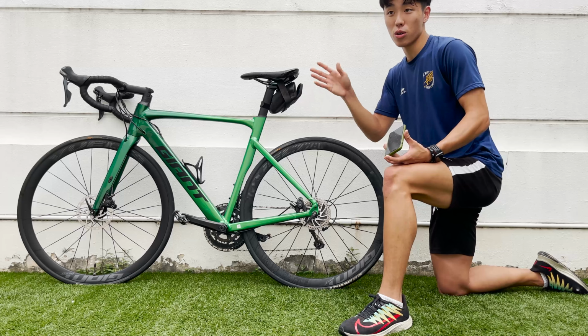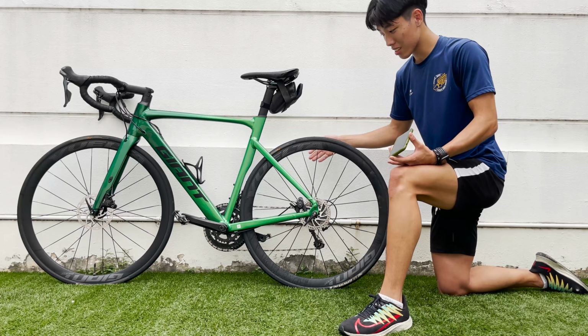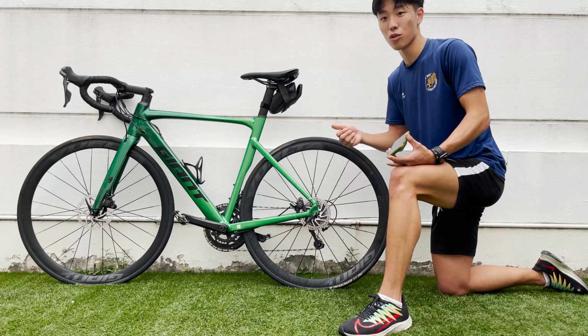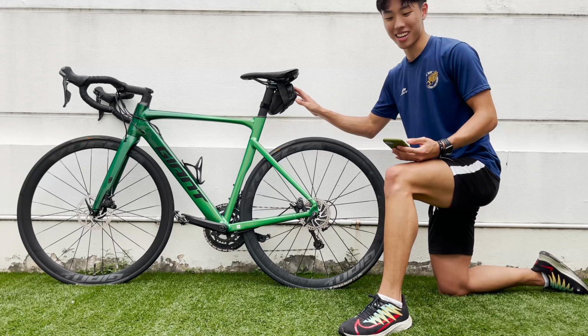Alright guys, so that's about it for the top 5 items that I keep in my saddlebag before I go out on a ride. If you want to keep extra items such as money or latex gloves whenever you have to fiddle with your drivetrain, those can be really helpful as well, or like band-aids even for like scrapes if you get on the road. So yeah, that's all that I keep in my saddlebag.